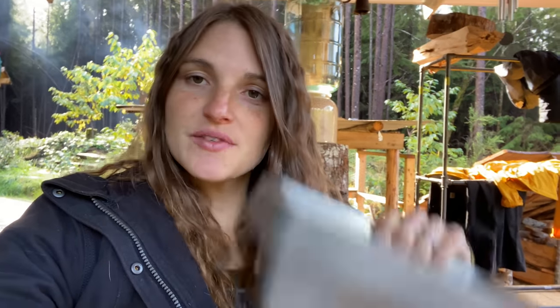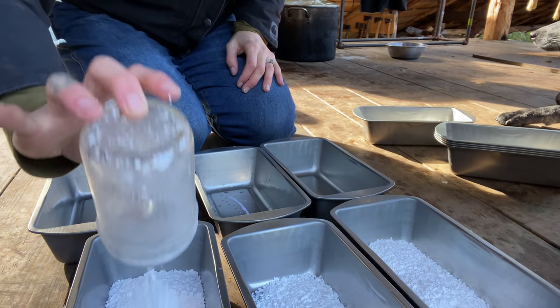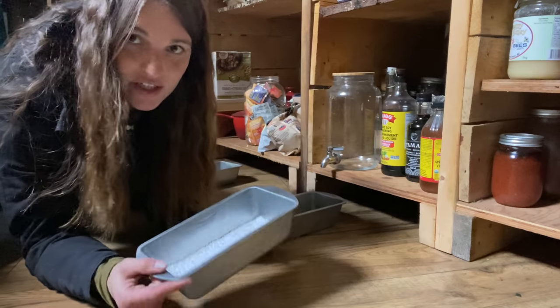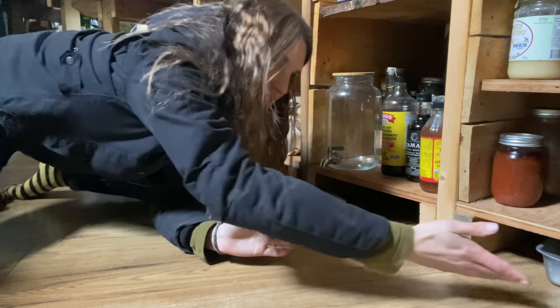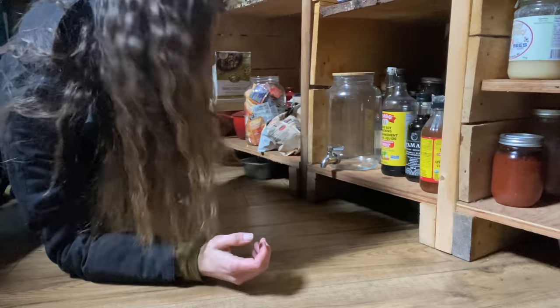So I have a bunch of them. I'm gonna fill them up and then I'll put them throughout the yurt. I just take this and I just slide it under there, just like that. Boom. Put about 6 trays in the yurt and about 4 in the bunkie. In the bunkie, I'll put them underneath our bed, underneath our closet, stuff like that.